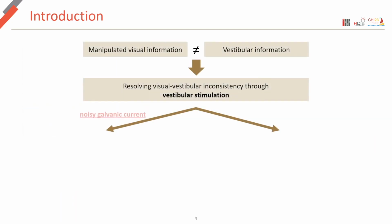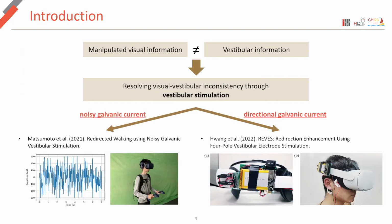So we investigated using vestibular stimulation to reduce visual-vestibular inconsistency and expand the DT. Previous studies employed noisy galvanic current or directional galvanic current to expand DT, which can be used independently of content. Galvanic currents were evaluated as a promising technology to expand DT.